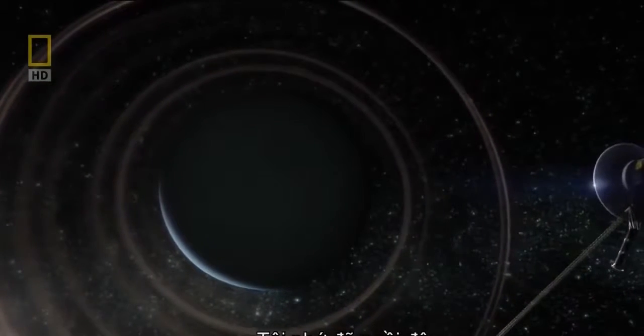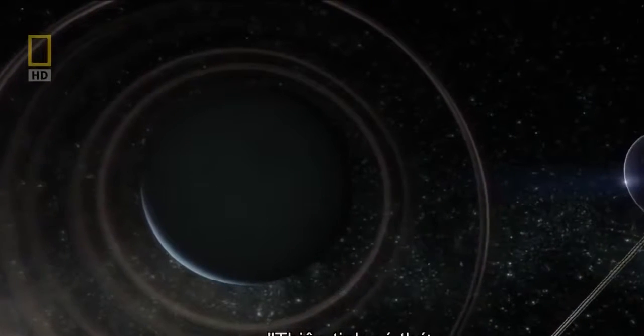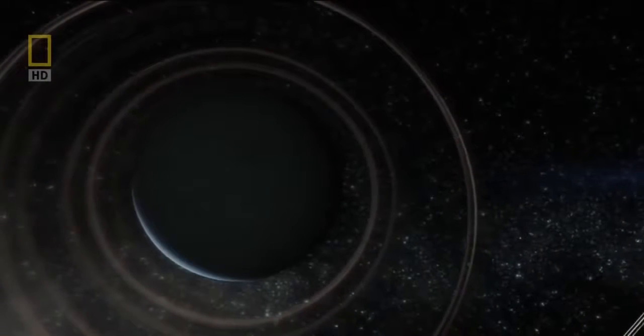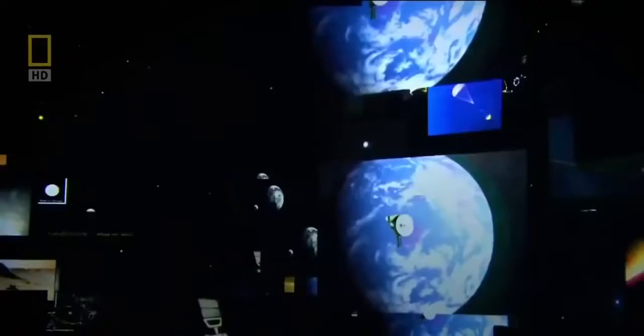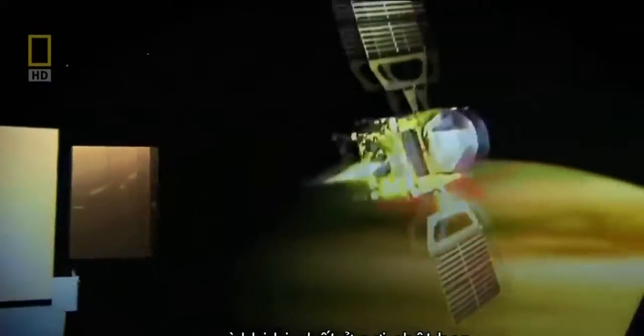I remember sitting there as that picture came down, line by line and played out, and just the joy that, oh my goodness, we didn't know there was something quite so spectacular to see there at Uranus. Take a good last look, as there's nothing more to see for 3 more years, until you arrive at Neptune. Make sure you have plenty to keep you busy. Being cooped up in a tin can is sure to play tricks on your mind.